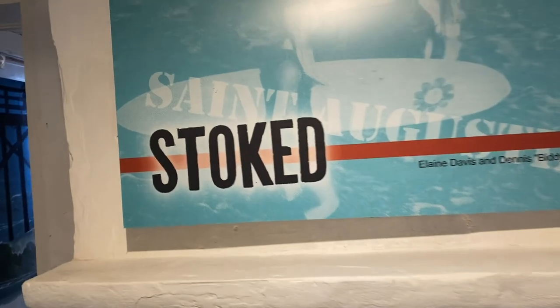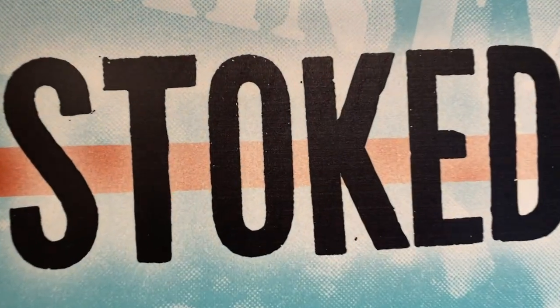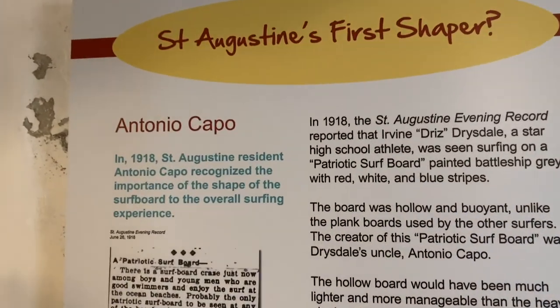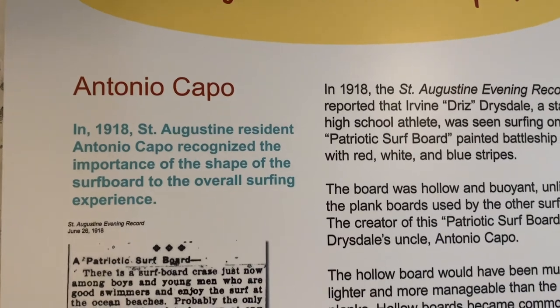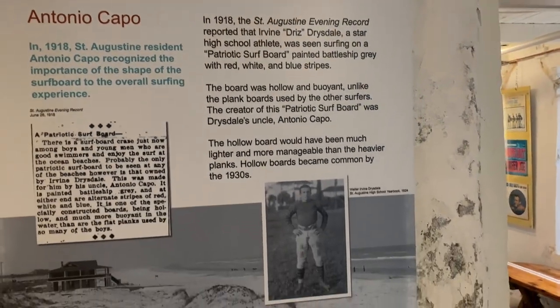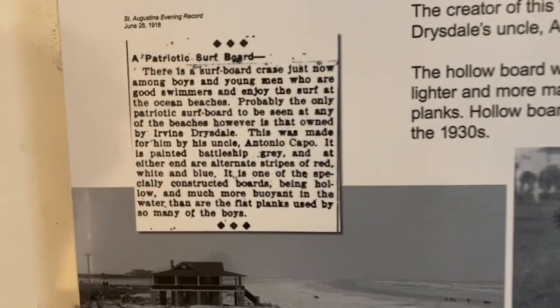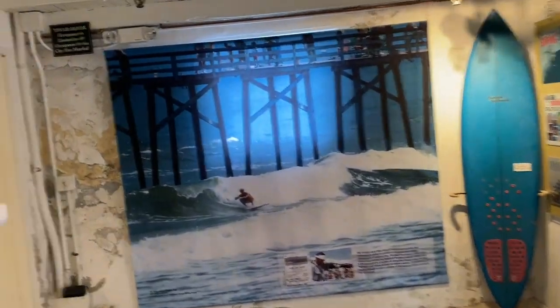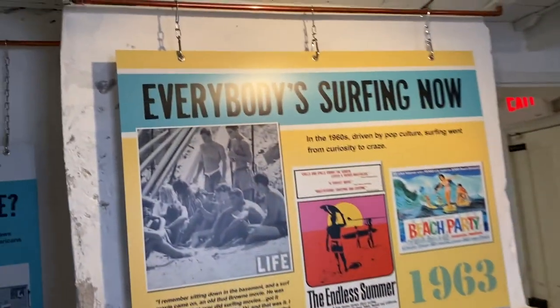But alas, surfing for recreation has been going on around the world for thousands of years. However, the modern iteration of standing atop a board to do so outside of Hawaii is a much newer concept. So early St. Augustine history coincides with early world history of doing so. But like I said, this is definitely somewhere every surfer in the area or visiting the area should visit. It was super cool and I definitely plan on coming back.